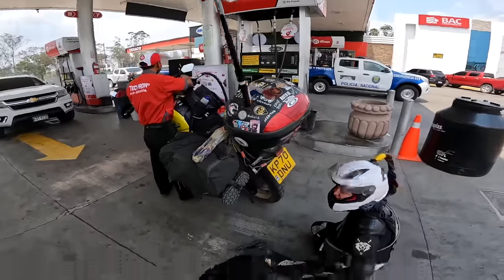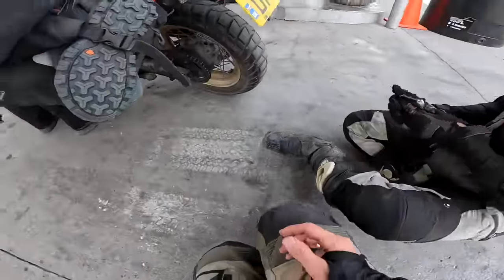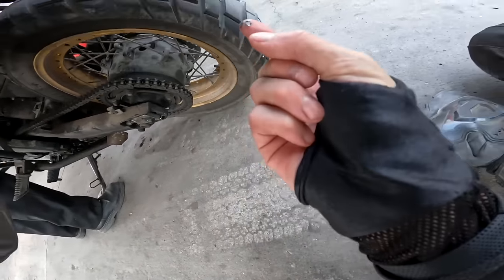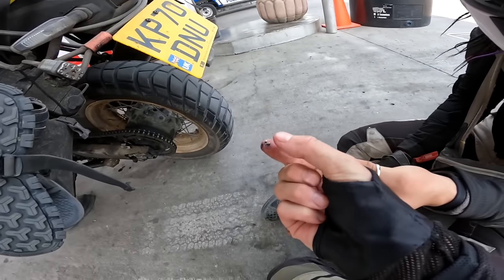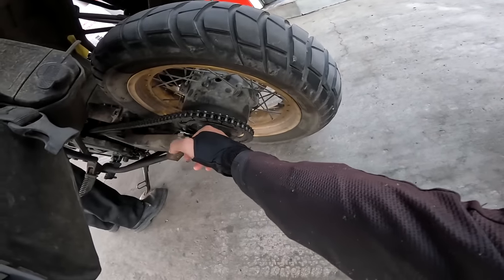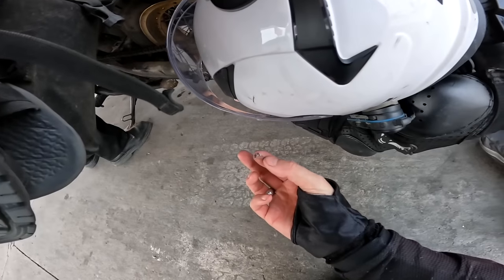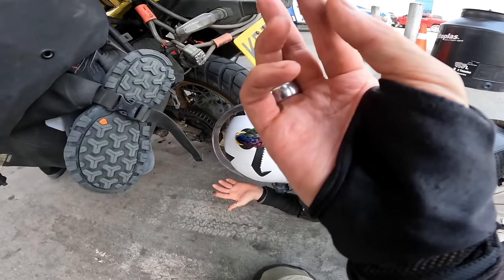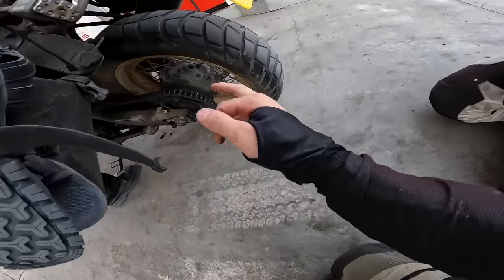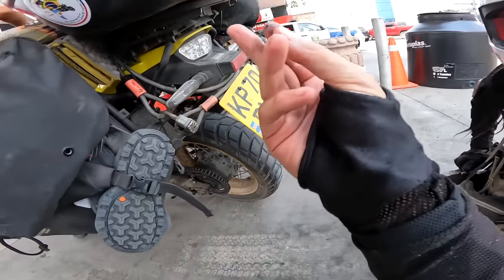So we're just stopping here at a petrol station, and we just had a little look, and there's definitely some bits of metal coming out from inside this bit here. Something's grinding away, so I don't know what that is, but yeah, definitely got a bigger problem than just the rubber, because something's not right in there for sure.